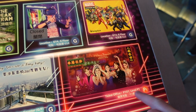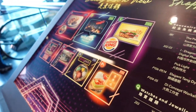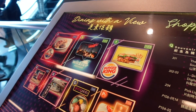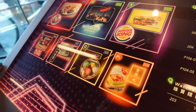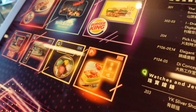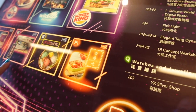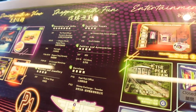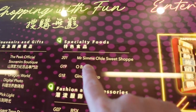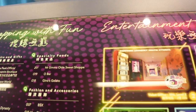And then Madame Tussauds, which is just behind us, as we showed you. And then you've got some food options as well. You've got Burger King, Wildfire, Bubba Gump, Pacific Coffee, another restaurant, Gino's Gelatos, and Hong Kong Day. Mimi's Desserts, okay. There we go. So we got some Mr. Sim's old sweet shop. They are everywhere in the UK.